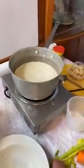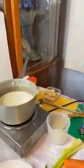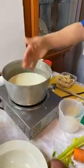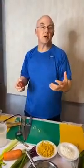Okay, so celery and carrots are in here. And then potatoes to make the chowder. I have one medium-sized potato in there. Some people might like a little more.